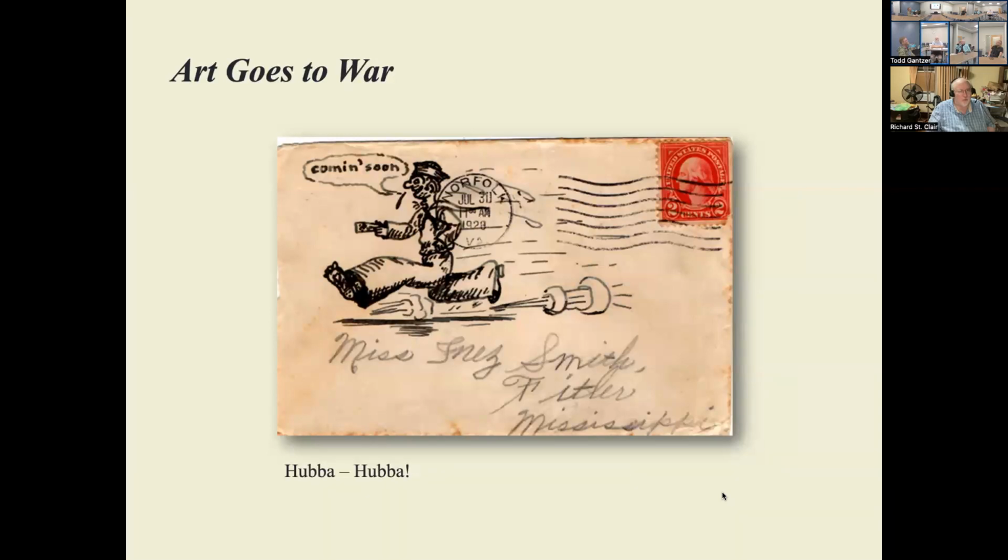Wartime has inspired a lot of wonderful artwork on mail. For the soldiers of the line as well as officers, there can be a lot of downtime in between military activities. And of course, letters home and letters from home are the lifeblood of keeping morale and spirits up. Here's one drawn, "Hasten this letter, folks. Can't get it home to Mississippi." Next.